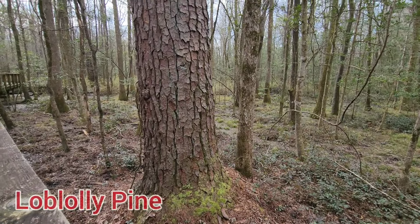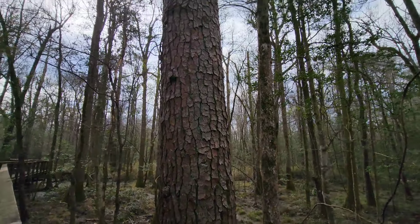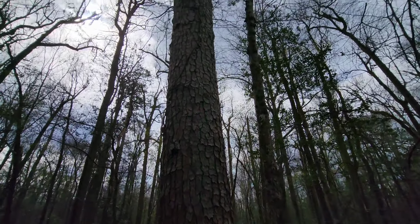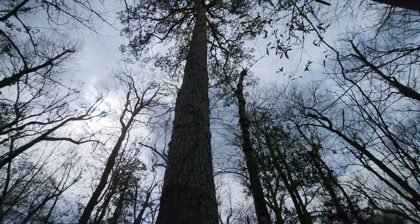This tree is gigantic. It's huge. It's probably twice the size of a regular tree. Huge pine tree of some sort.